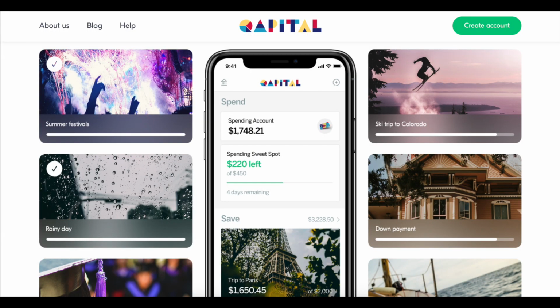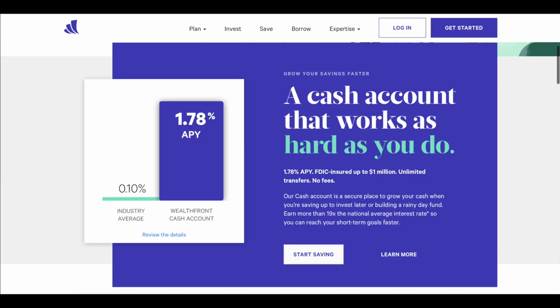I'm gonna basically just go down all the apps I save money with and break everything down for you guys. As far as saving, let's start with saving first, and then we'll get into investing. So as far as saving, I save with 2 different apps, Qapital and Wealthfront. Let's jump into the first one.